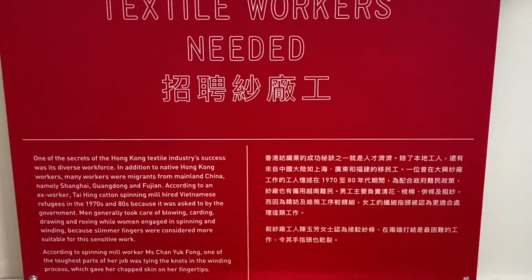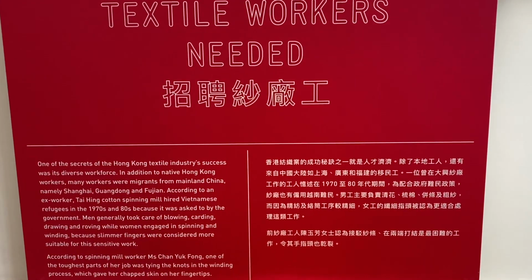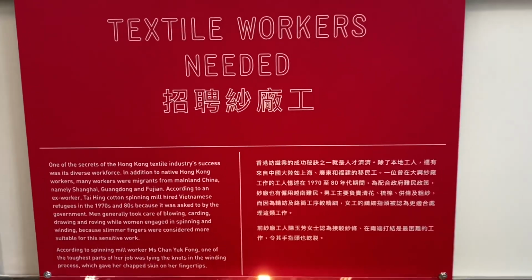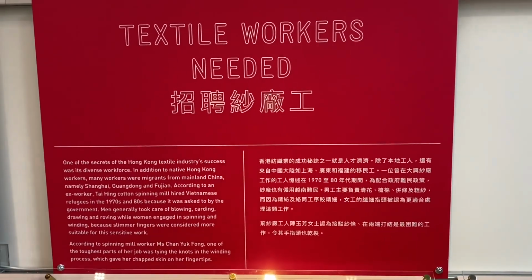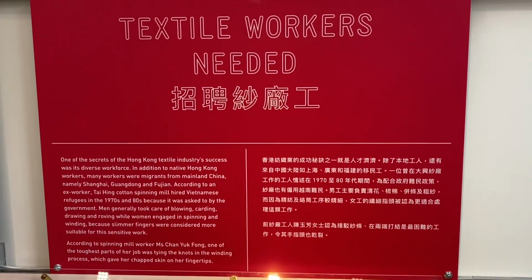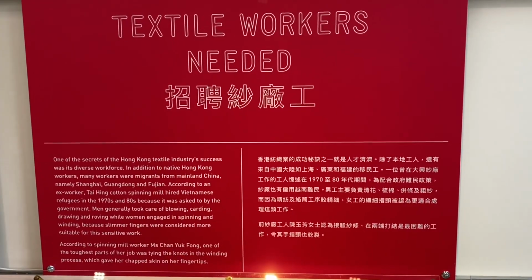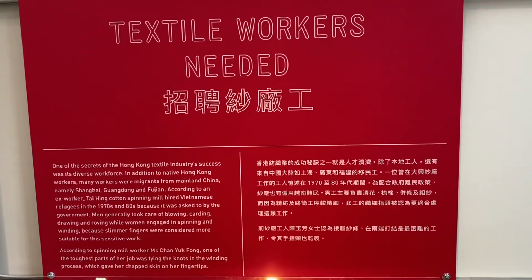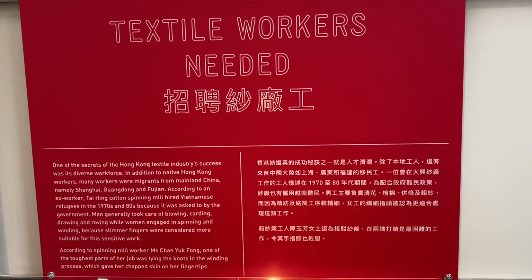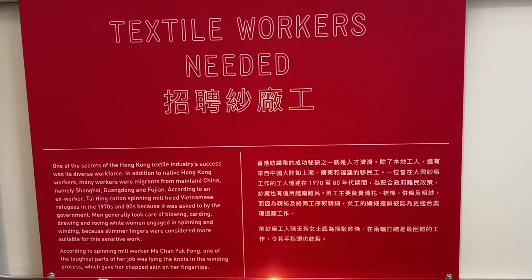This is also the previous pull factor, which is talking about Hong Kong. Previously, the reason Hong Kong had a lot of textile industry is because the industry had a lot of labor. Meanwhile, there was a lot of technology coming from Hong Kong, Shanghai, Guangdong, and also Fujian.